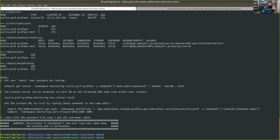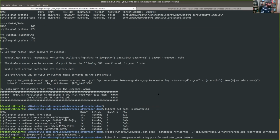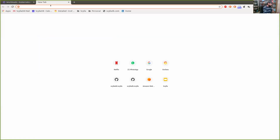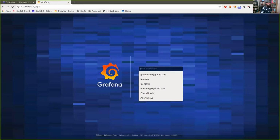Oh, there we go. Great. So let me just see if all the pods are there. Okay, we have Prometheus, we have Grafana. Now what I'm going to do is basically show you that on the browser. I promised you some good dashboards. Let me go there. So I'm basically forwarding the port from those pods on Kubernetes to my own machine so I can show you the monitoring.